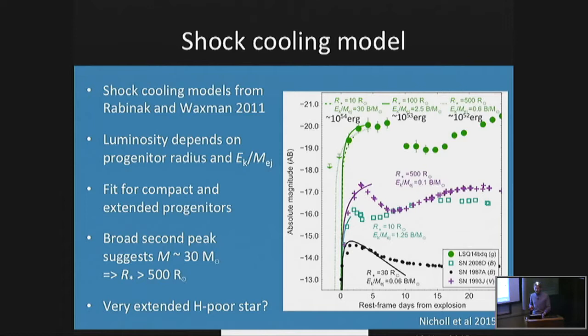So we can convert the E over M to just an absolute value for the energy. And we fit this for a range of progenitor radii, from compact, around 10 solar radii, up to extended, kind of red supergiant-esque radii of 500 solar radii. And in fact, if you look at the energy required in each case, it's pretty unrealistic to get such a bright early peak from a compact progenitor.